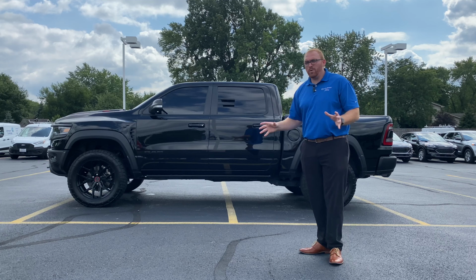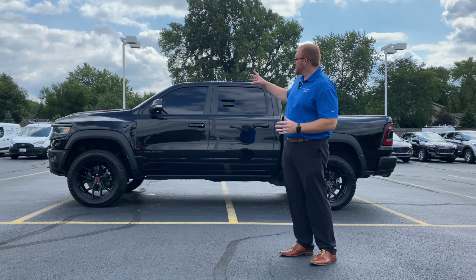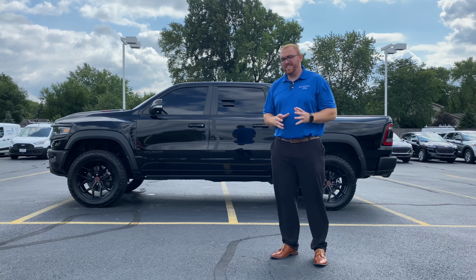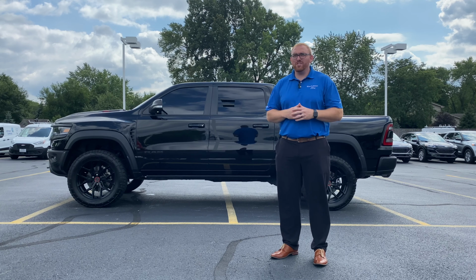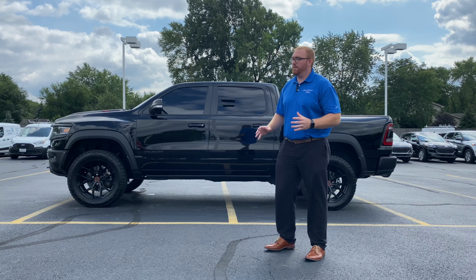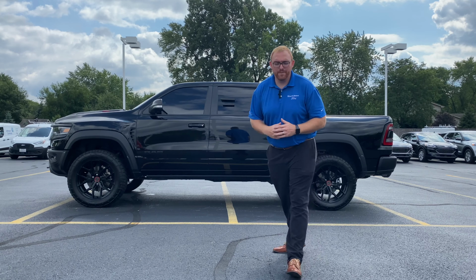This is a 2022 Ram TRX. This 6.2 liter supercharged V8 SRT engine with 702 horsepower is a beast of a machine, but it has a lot of great technology and a lot of features that I was super excited to play with and get to know. This is your deep dive.